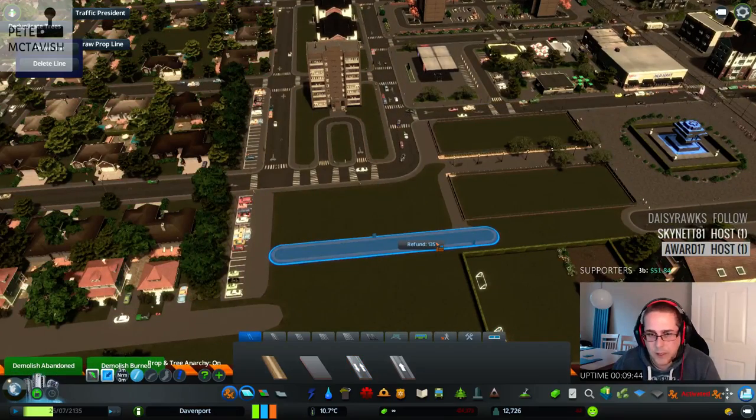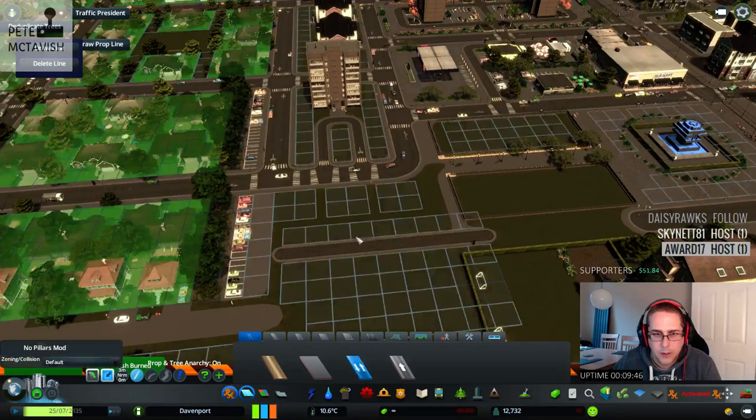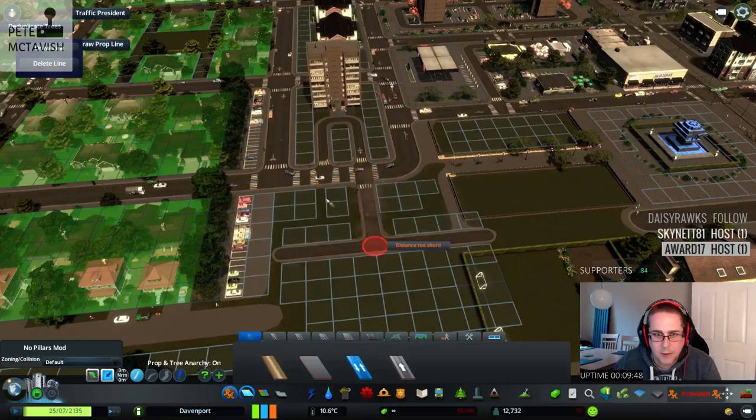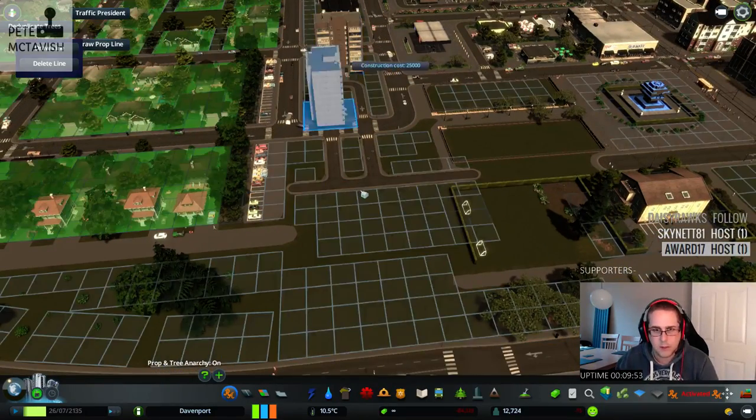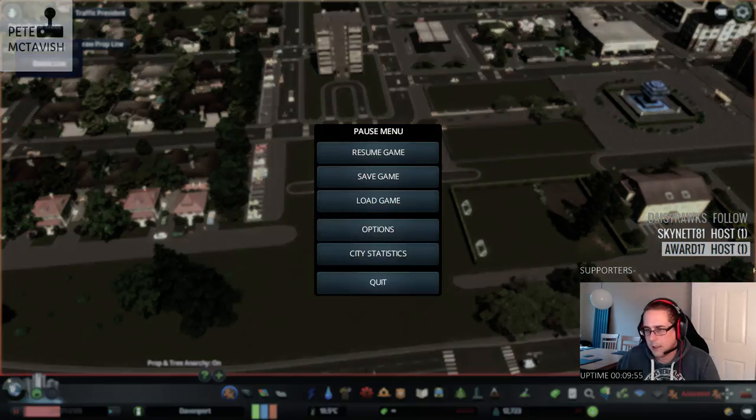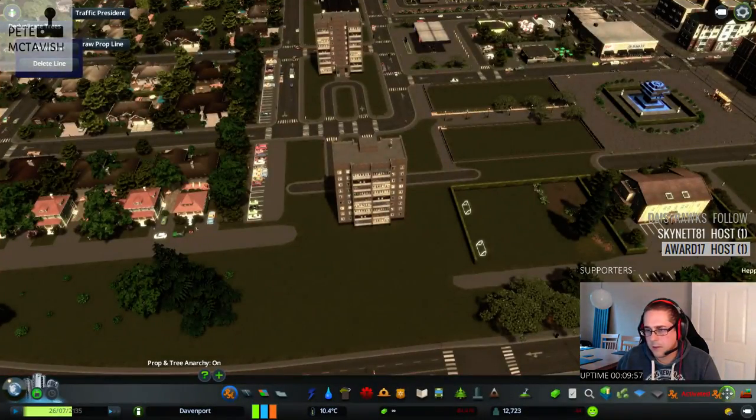Can I use move it? Oh. I didn't realize I could do it with a building. Let me have a go with that then. Okay. What? So I could place that there. Let's try this then. You just move it.